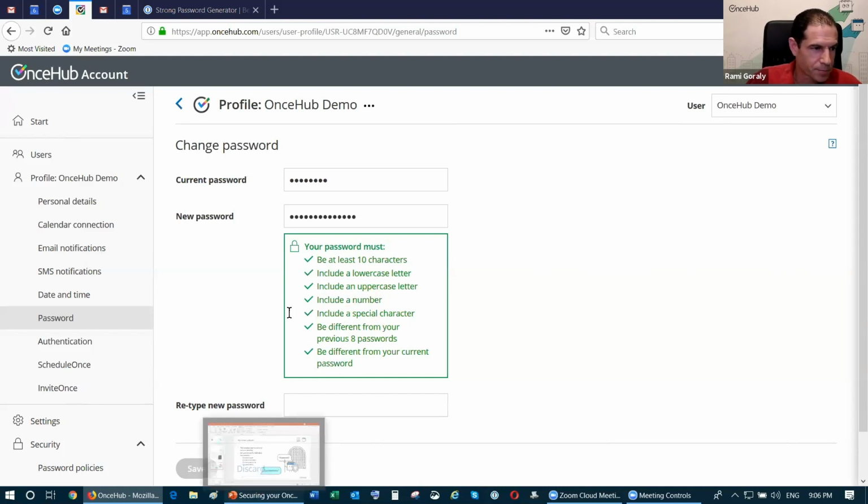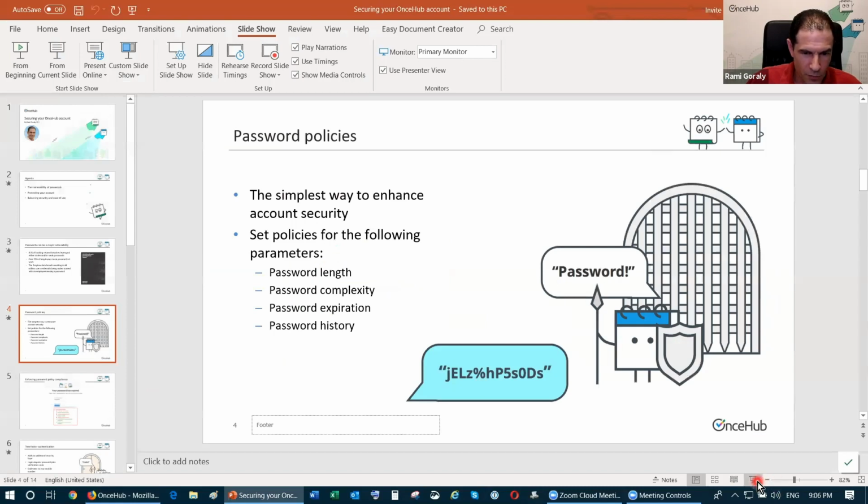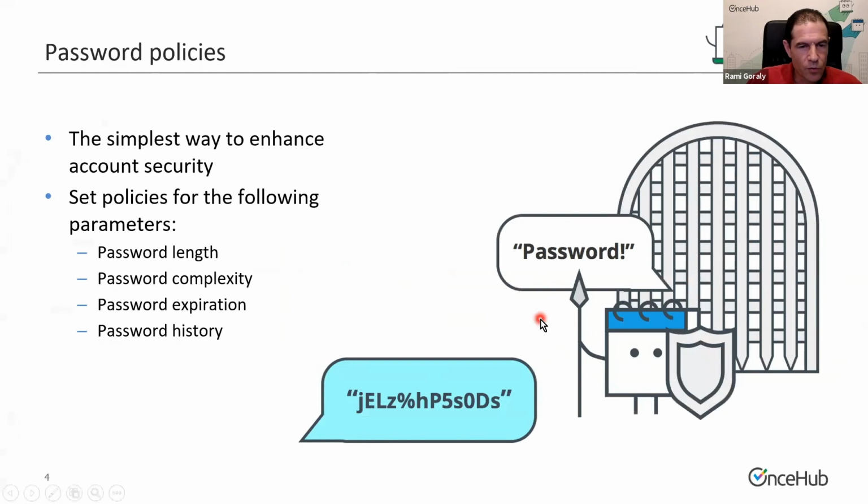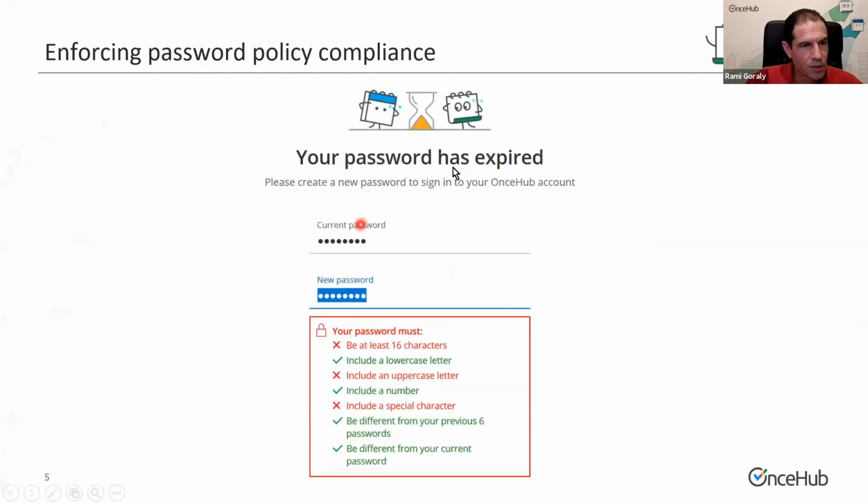If the user doesn't change the password, then we need to force them to change the password. How is this done? At some point, their password is going to expire, and we want this to happen quickly. We need to set an early expiration date. So this is what they will see when the password expires. They will have to select a new password according to the policy.